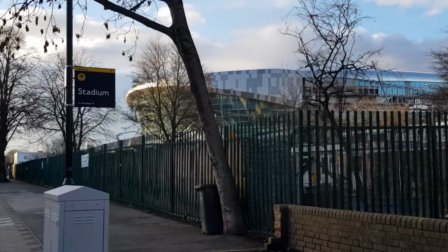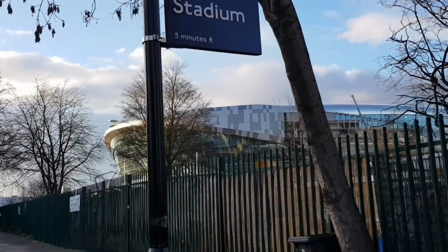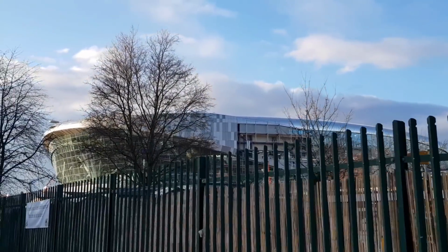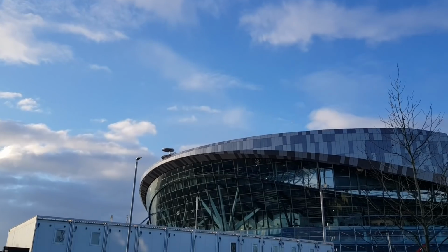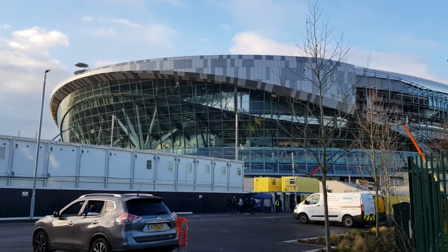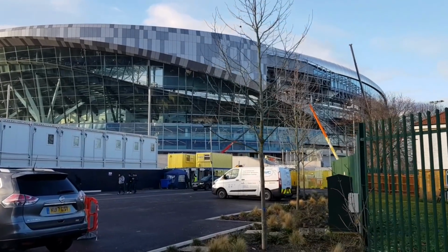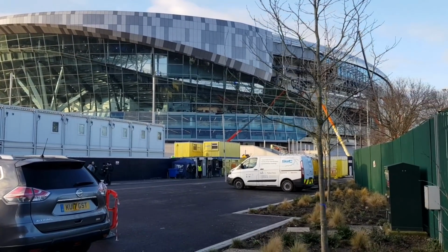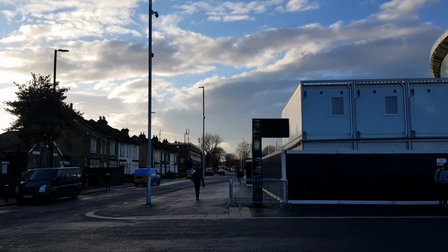So I'm now walking down Park Lane. This is the route you take if you were coming from Northumberland Park Station. So if your journey is from Northumberland Park Station, this will be the view that you will get. Obviously the south stand on the left hand side and the east stand on the right. You can see here down Park Lane another sign that has gone in.